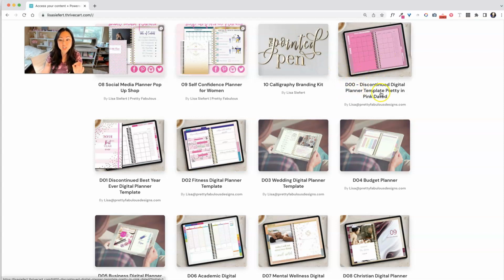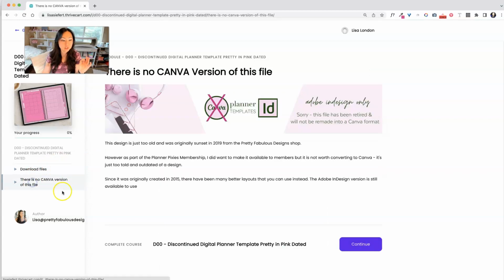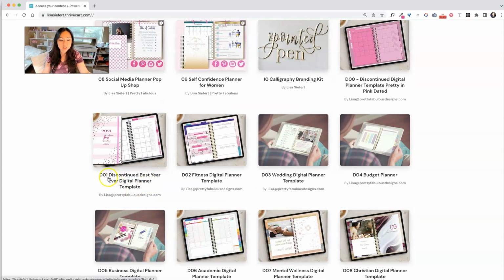So the discontinued planners, if you go inside of here, you will see over on the left, there is no Canva version of this file. So I didn't try to make a mention anytime for any template, whether or not there was a Canva version. And this one, there is no Canva version because it's an outdated file. So this was actually sunset back in 2019. I think there's a 2021 and a 2022 version. So it looked like maybe it was still in production, but it's not. As well as this one too, it just says right here for you, discontinued.